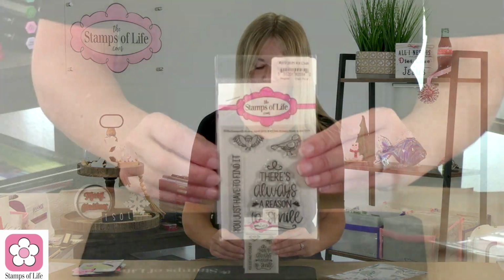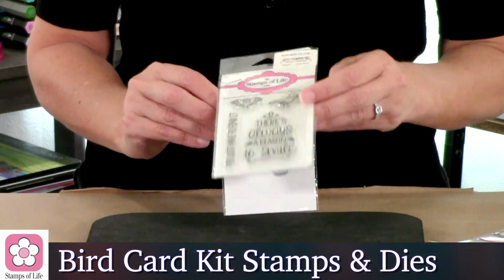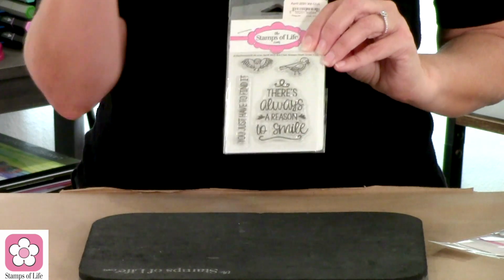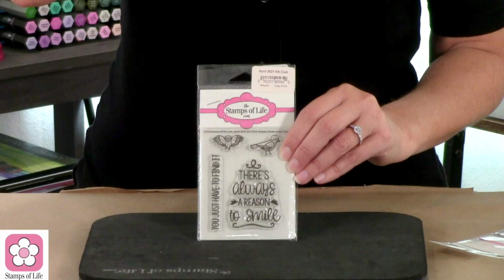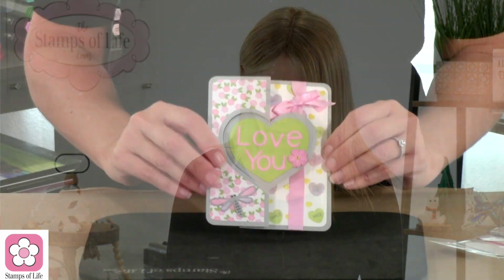It is our bird stamp and die set that came in the kit. So you get the little birdie dies and you also get the stamp set, but this is the one, this stamp alone is why you need it. It says, there's always a reason to smile. There's always a reason to smile, and look at how beautiful that is. I absolutely love it, and you know what? Those cute little birdies you could use literally everywhere, right? And it comes with the dies that match the birdies. So check those out.